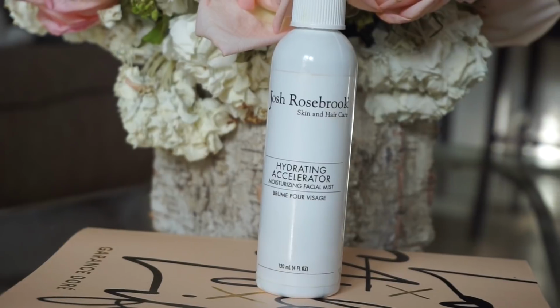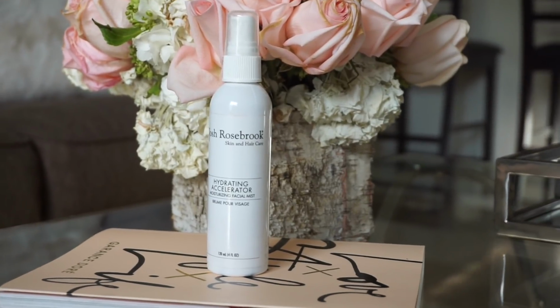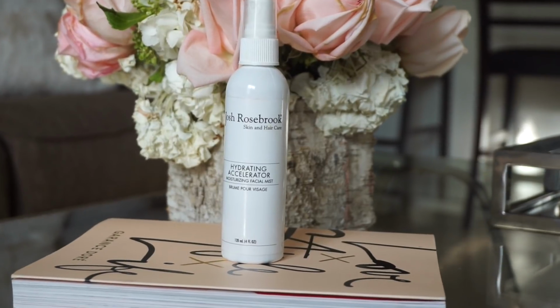And in the morning time, I also used it right after my toner. I would spray my face with it, and then I would put my oil on top of it, and it just soaks whatever oil you're using into your skin. And I feel like it just enhances whatever you use after it.